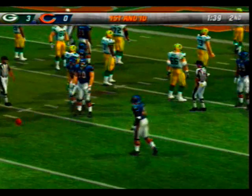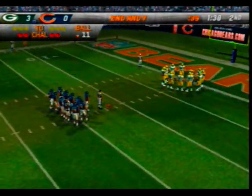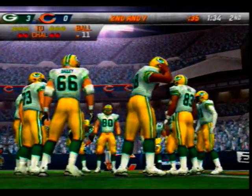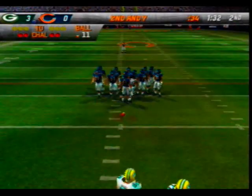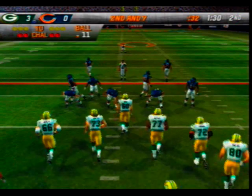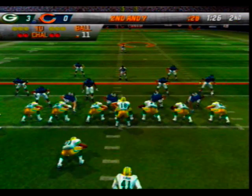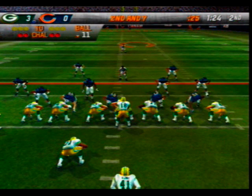Mixon runs with passes, keeps the defense honest. Running the ball on second down seems to be the best choice for them. Ball on their own 11. Keep the throttle down. Chicago lines up in a 4-3.